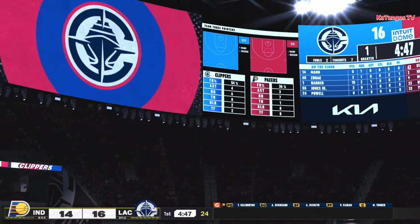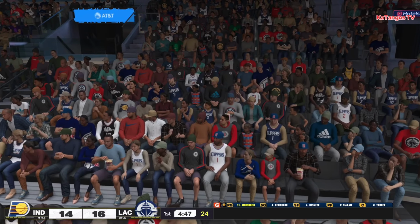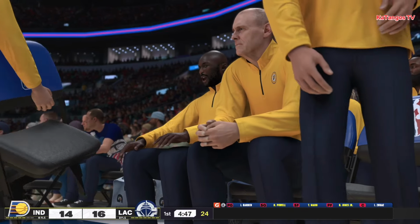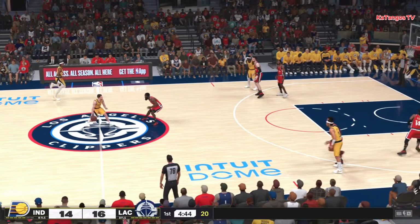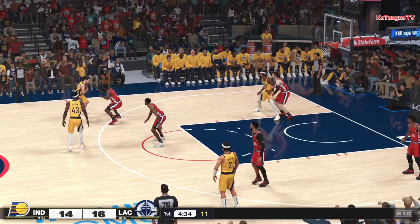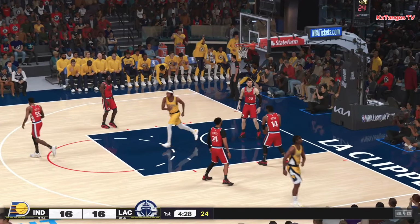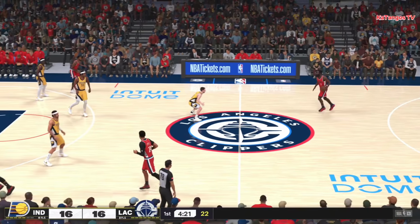Powell, he's checked in for Leonard. The Pacers also with a sub. McConnell, he's checked in for Tyrese Halliburton. Indiana has gone 1 for 3 from beyond the arc. Siakam, left side. Back to McConnell. Pass to Turner. That one's good, on the assist from McConnell. Tossing around that 250 pounds, Turner going right through the contact.